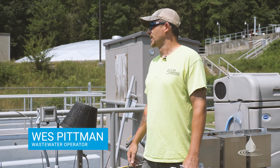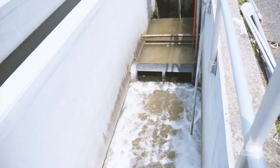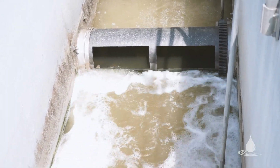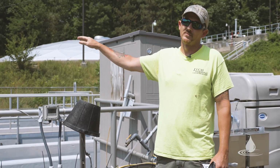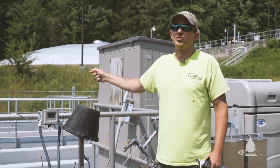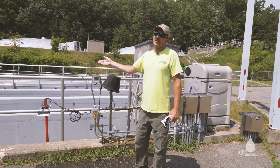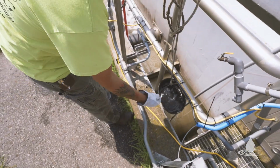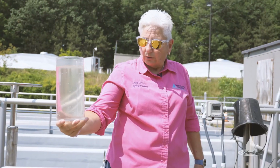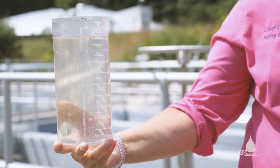What we have here is the end product of our chlorine contact chamber. Well, we can't discharge chlorine to the river, so we drip it in at 1 to 2 parts per million, and it basically cleans all the bacteria that goes through and snakes through this contact chamber. Since we can't have chlorine at the end, we have to kill it with some bisulfite, and that basically negates the chlorine, and then you have a clean end product. So you can see how clear it is, and that's how we're helping clean up the river.